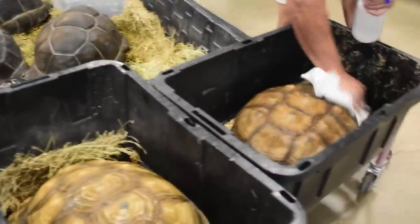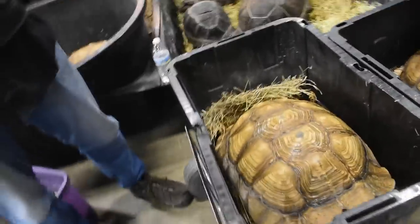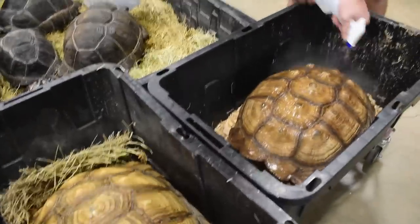Make sure you wipe down your tortoises. Yeah, nobody cares like the owner does. So, Dave, what are you showing us now? So since Dan the Turtle Man couldn't be bothered to show up. I know. Dan, I want to show you some amazing tortoises.